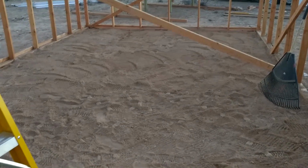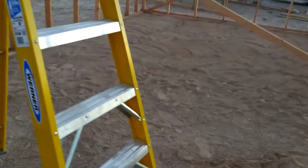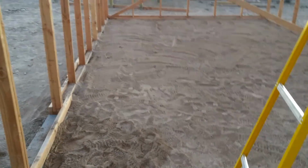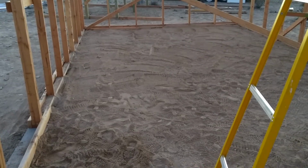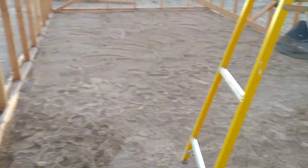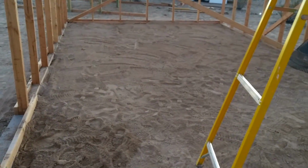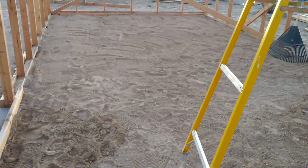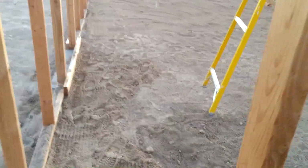But then we're gonna dump like 7 bags of Portland cement on here, and then pull a tiller through it backwards, just kind of mixing it up down to about 6 inches deep or so, and then we'll re-level it with the cement incorporated. And then we've got 330 gallons of water sitting over there, so we've got a transfer pump that we'll just use to spray some water in here and get everything wet, and then we'll tamp it down.